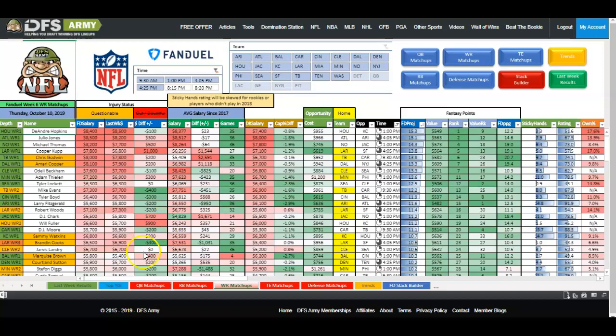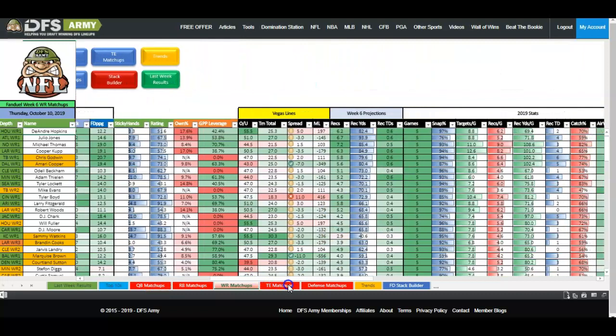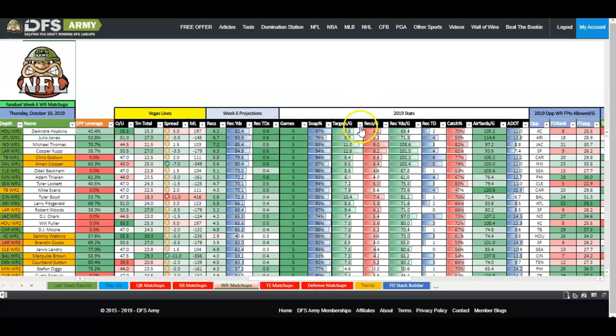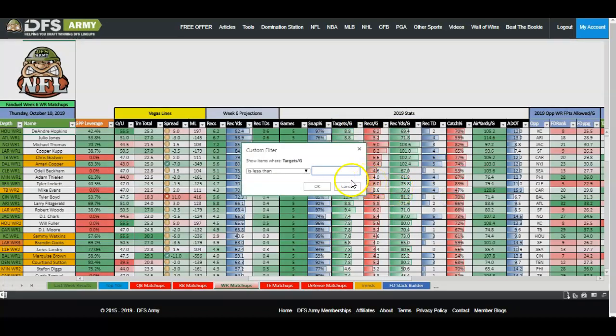So what I'm typically going to look for is targets. And this one I probably will filter out for you because it's a little bit quicker. I'm going to come over here to the 2019 stats, and you're just not that active in the offense. Whoops, I need greater than. You're just not that... greater than or equal to. I like that.